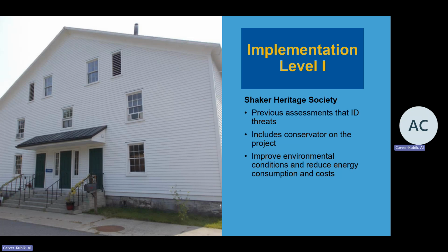the building. The project is to install an energy recovery ventilator onto the HVAC system and install insulation between the attic and the first floor. These activities will improve the building's collection storage environment and reduce energy consumption.